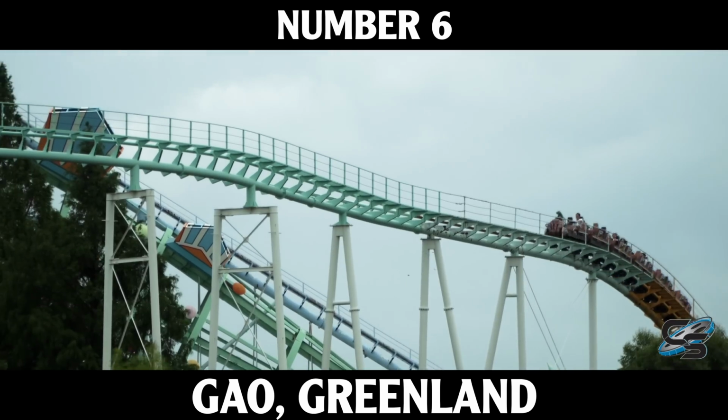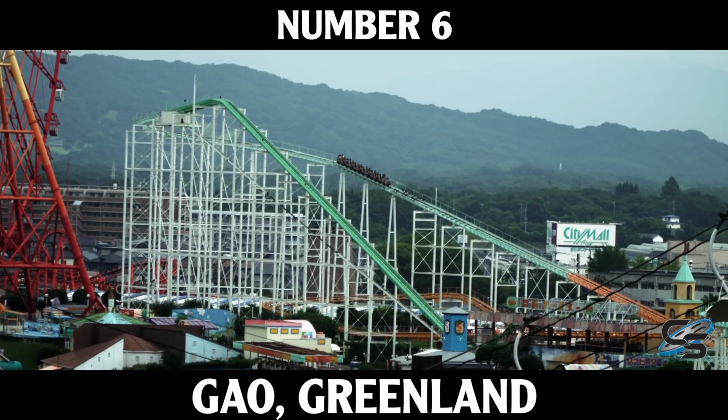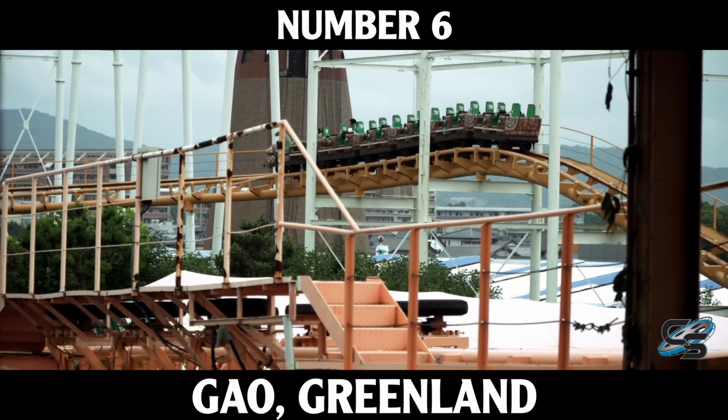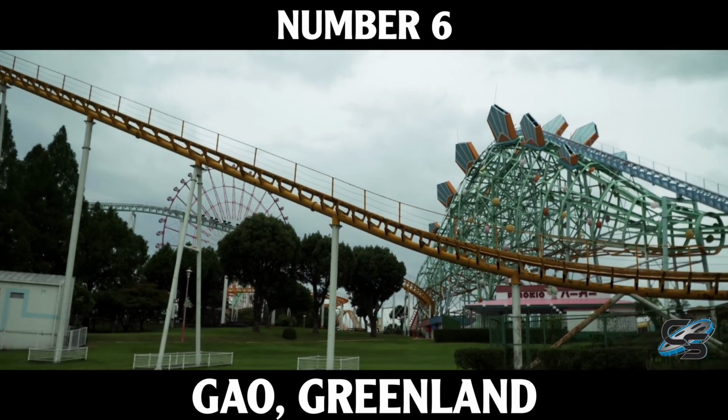It kind of feels like a family coaster, even though it's over 100 feet tall. The lift hill is actually steeper than the drop, so the whole thing just leaves you getting off going, what the heck was that? But the ride structure is impressive enough, and with that giant dinosaur, it for sure deserves a spot on this list.